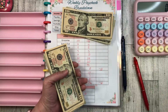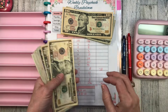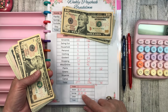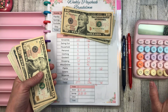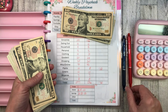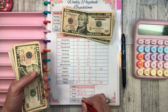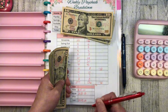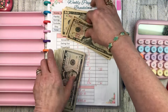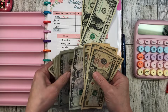I need a raise, you guys. Or the world needs to be cheaper. It's too expensive. So now we have $28 plus 80. 80 plus 28 equals 108. Now see, this feels dumb, you guys.